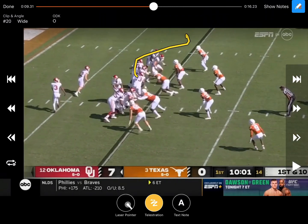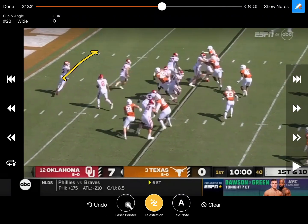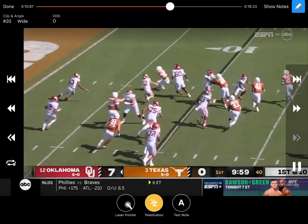This guy that's pulling around to kick. This corner came down and set the edge pretty quickly. With that wide toss, if they would have handed the ball off or had that direct snap with the same blocking, I think he sees that alley and is able to put his foot in the ground, at least get a positive play.